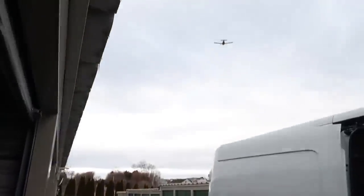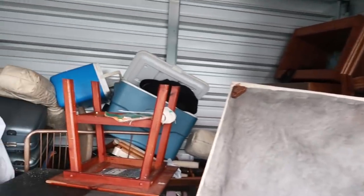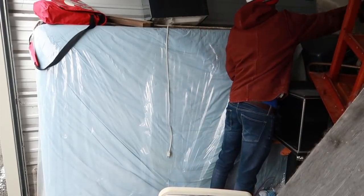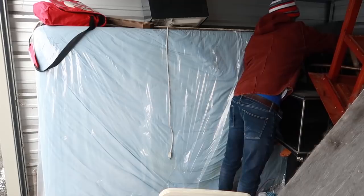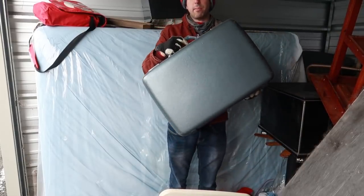All right, so the rest of the stuff in here. That airplane again. Man, spending a lot of money on fuel. That's empty. This is the pillow that goes on top of that, so I'll just throw it over there. The suitcase feels like it has something in it.